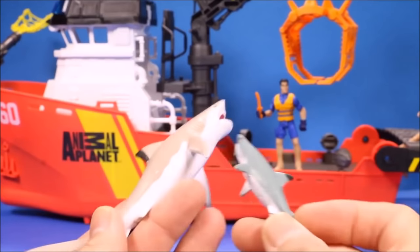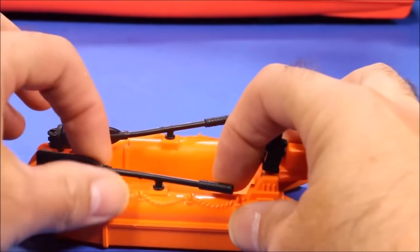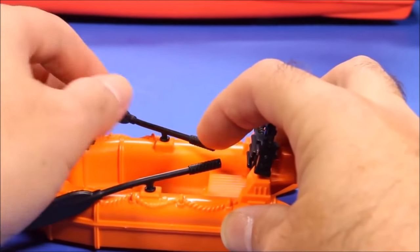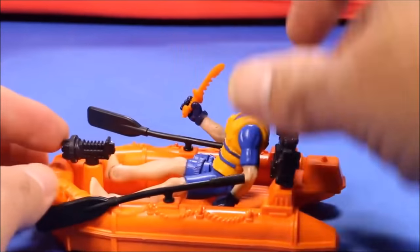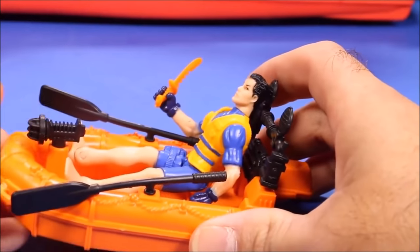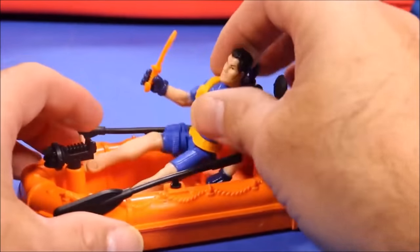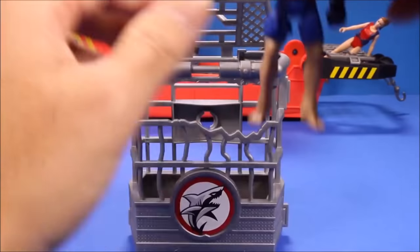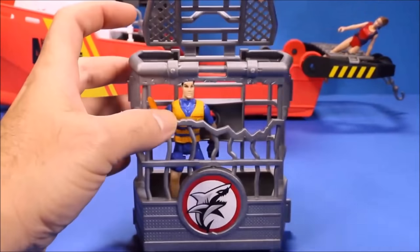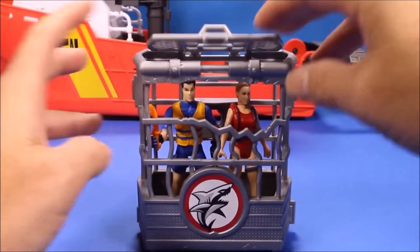So cool, they gave you three sharks, and then it comes with this little, I don't know if this would be like a lifeboat or a dinghy or something like that. You could put the guys right inside, they could drive it. It has some type of a weapon system here on the front, so that's pretty cool. And then they have an awesome shark cage. So your divers will fit right into the shark cage to protect them from sharks. And they will both fit in there, so that's really cool.